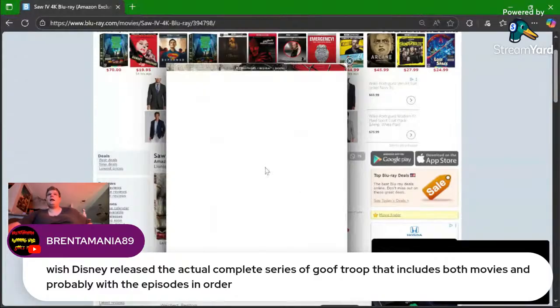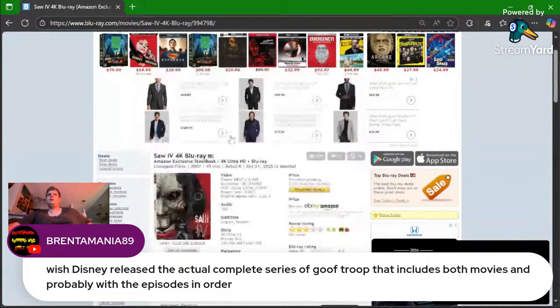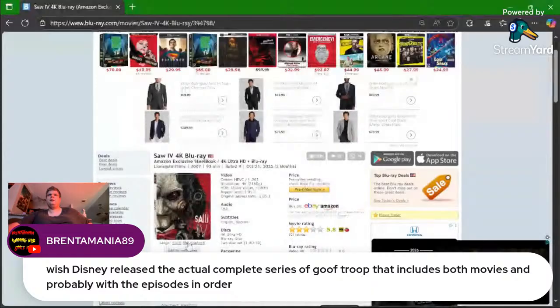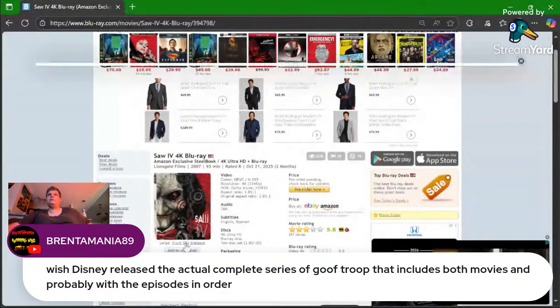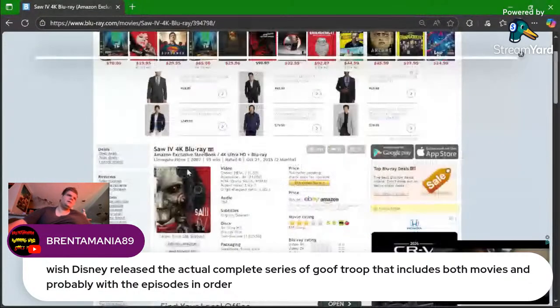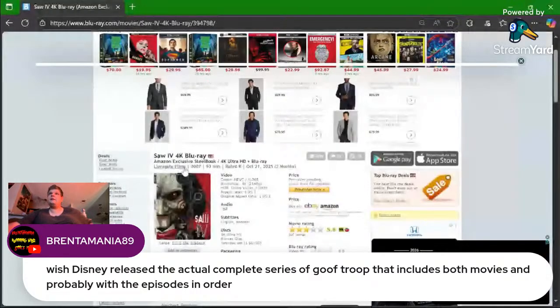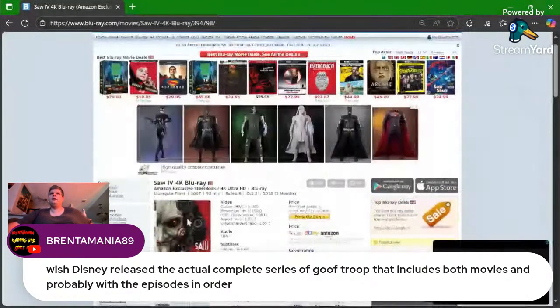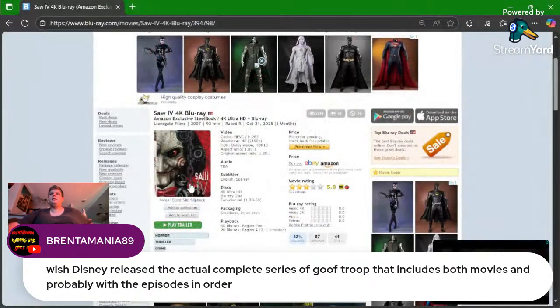So this slipcover, actually, when you remove it, why is it taking so long to load? That's interesting. I apparently have really crappy internet right now. Interesting. So it's not loading up. Lovely. Here we go. I don't know why it was taking so long. Come on, you're making me look like an idiot.